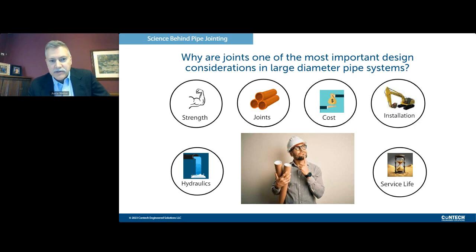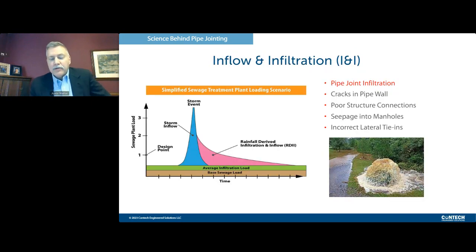Now, of these considerations, the joints are very important, because if there's an issue or a failure with the joint, it definitely will have an impact on all the other design considerations. Another reason is because joints have been identified as a major red flag for I&I, or inflow and infiltration, along with cracks in the pipe wall, poor structure connections, seepage into manholes, and incorrect lateral tie-ins. And if you're not familiar with I&I, it's inflow and infiltration. Essentially, during a rain event, when stormwater runoff gets into a wastewater line, it inundates the system. As a result, the wastewater treatment plant sees flows that are way above its design capacity, and the effluent gets backed upstream and can potentially bubble out the tops of manholes, as you see in the picture below.